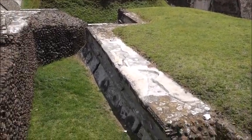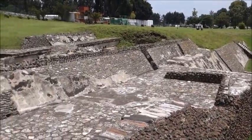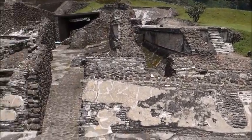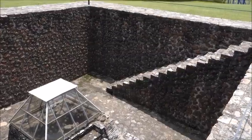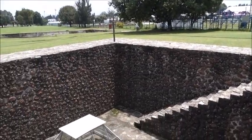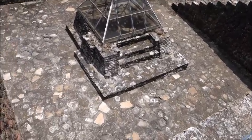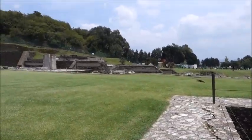As you can see, they've excavated much of this area. And this is about birth of Christ. This is a formal burial site. There are remains of offerings found here. Children that were offered to the gods, apparently.